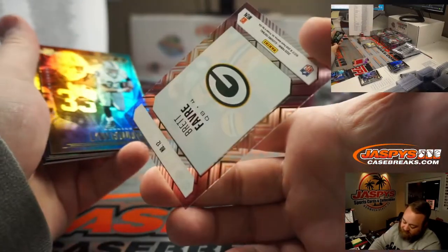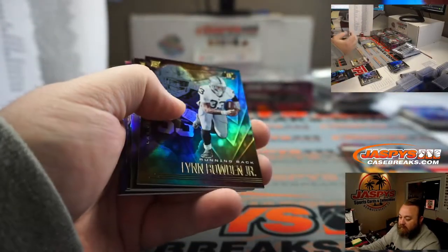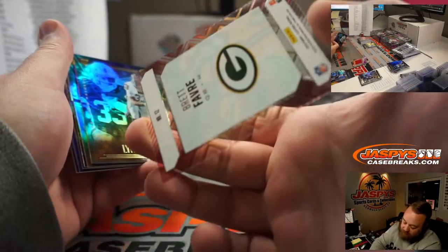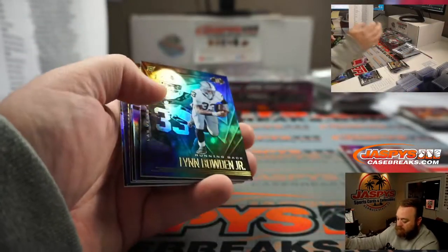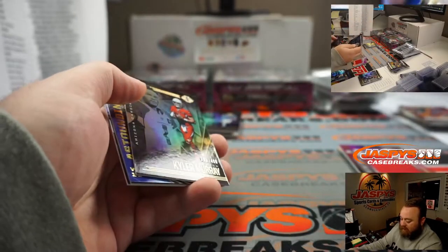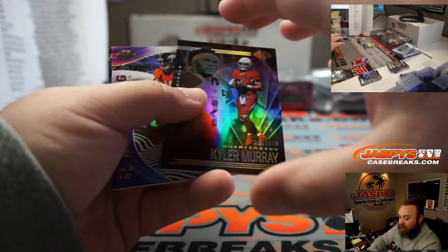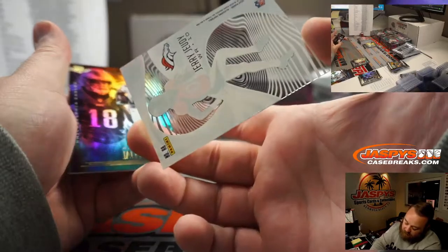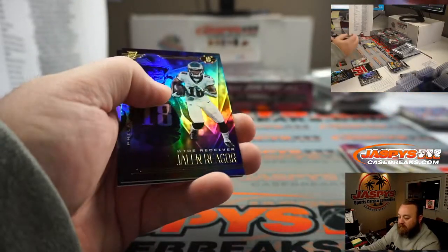Brett Favre, clear shots, going to the Packers, random number block, unnumbered random number block. Kyler Murray /499 for the Cardinals, Joe Castricone. Jerry Jeudy, astounding for the Denver Broncos, Craig McMillan.